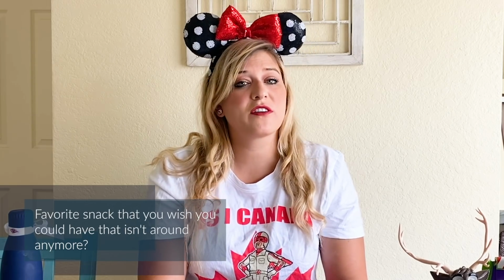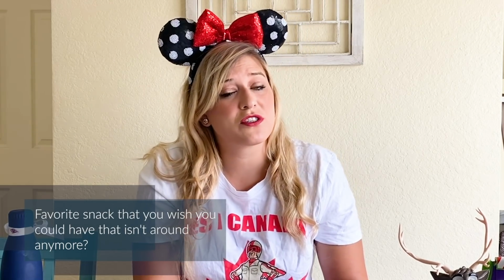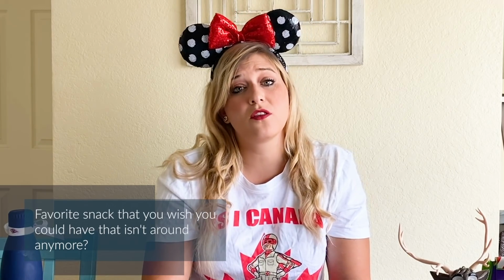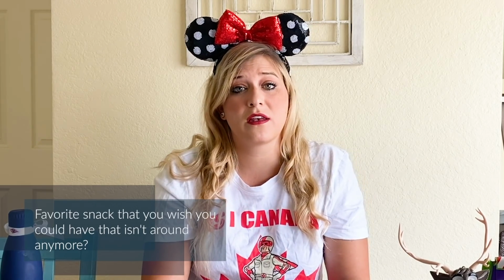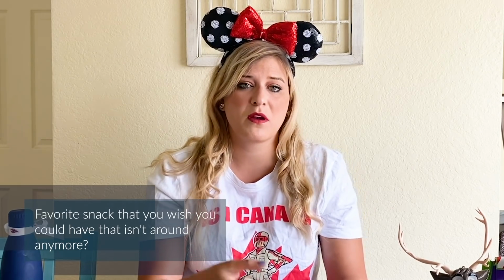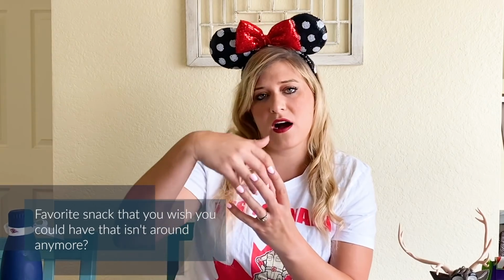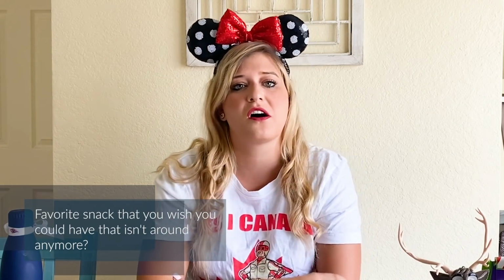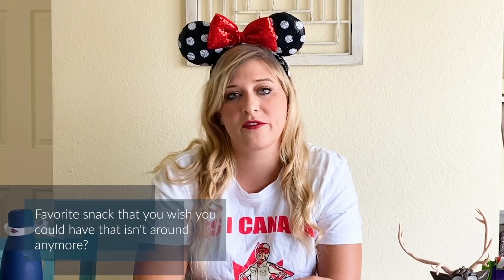My favorite snack that's gone, I will forever stand by, is the chicken Caesar salad sandwich that was located at the Dockside Diner in Hollywood Studios. It was around a long time ago, like 2011 and 12 probably. If you remember this, please leave me a comment. It was like a loaf of bread that they hollowed out and then shoved a really good Caesar salad into, and it was awesome. And it's gone, and I miss it every day.